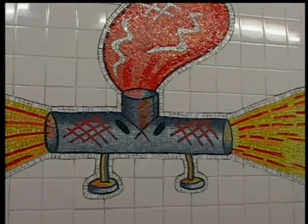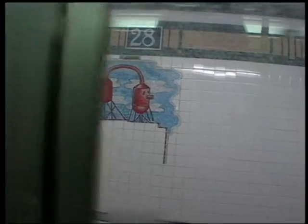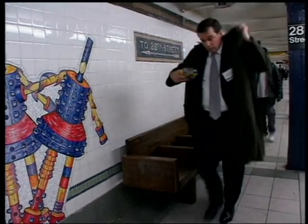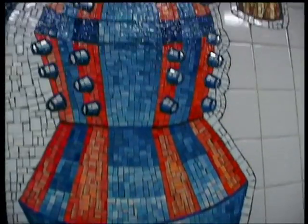I've been in the system for 20 years. I came down here when it was all graffitied up, when it was all dirty, filthy, and everything, and I've seen a lot of major improvements. It's very nice artwork, it's very nice tile, and it makes a better working environment also. It's poetry. It's visual poetry, basically.